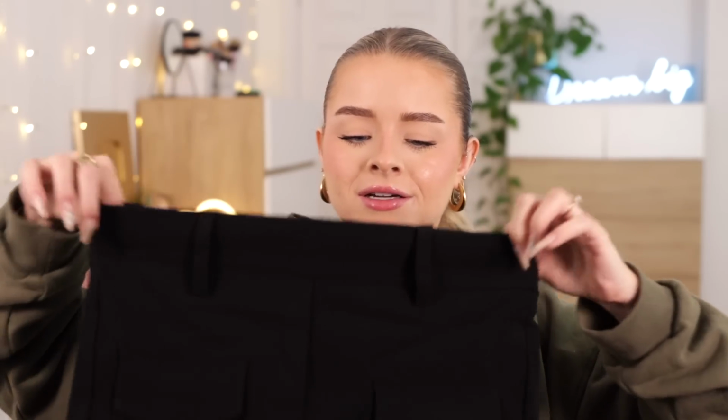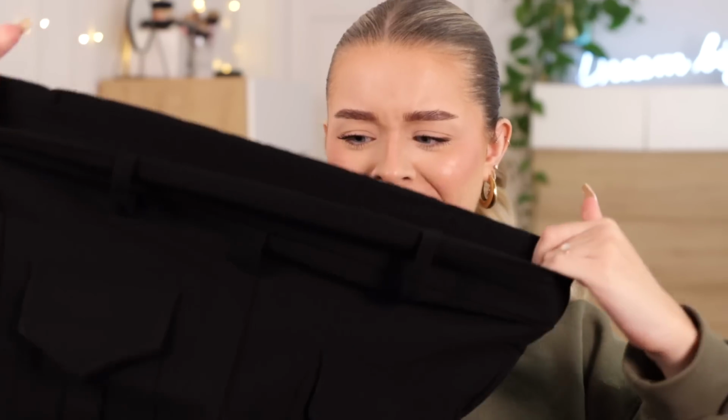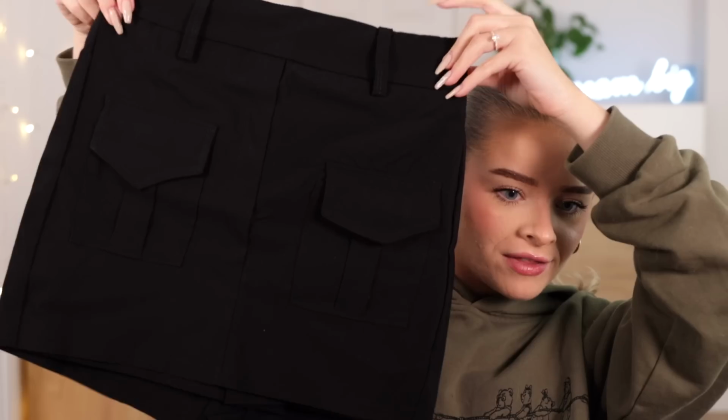Oh, that belt is the weirdest material. This was $14.99 and I went for a size small, but looking at the skirt now, I don't know. Maybe I should have gone for a medium because it looks... Oh, it's really stretchy. I think you can kind of see that.